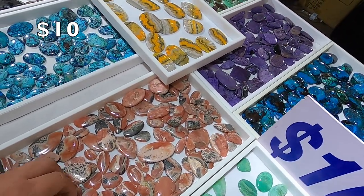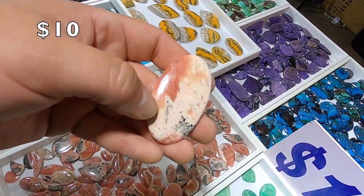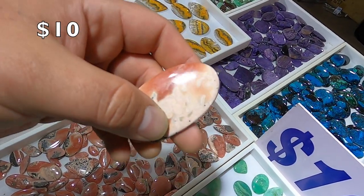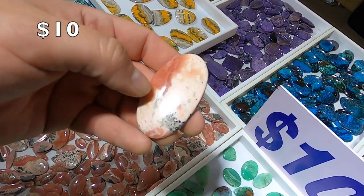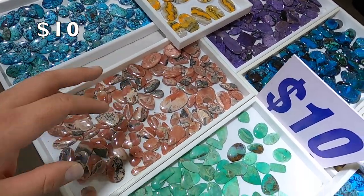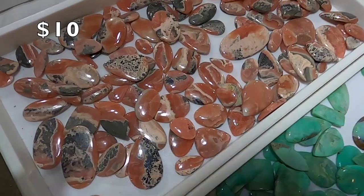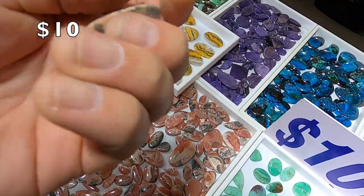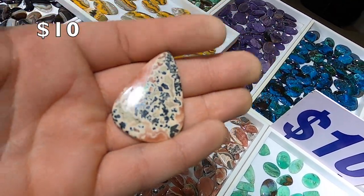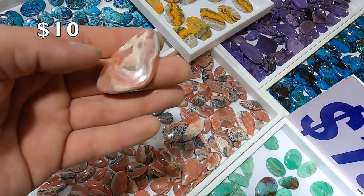Some more rhodochrosite, kind of a salmon looking pink. Looks like they're taken to about 600 grit before they're polished. They're undercut a little bit, which I kind of like. Gives the stone some texture. This is such a soft material that at 600 grit, you still get a great polish with using whatever kind of polishing compounds you finish this material off with. That's a nice one.